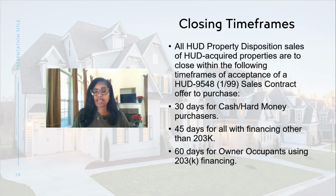HUD does have time frames for closings, so you want to be very mindful of what they are so that you can stay on track. 30 days for cash or hard money purchasers, 45 days for all other financing other than 203K renovation loan, 60 days for owner occupants using 203K financing. Now, the 203K loan, again, is a renovation loan.